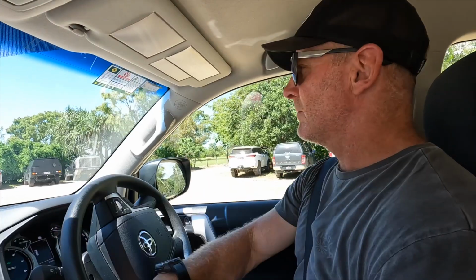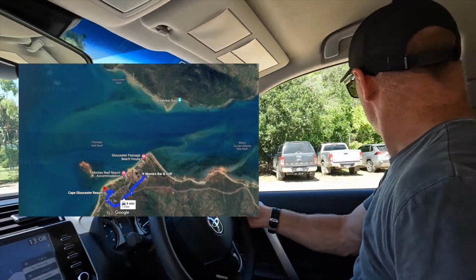Where to now? Across the beach eco resort. Man, do you reckon it's going to top that? That was pretty sick, wasn't it, guys? Yep.